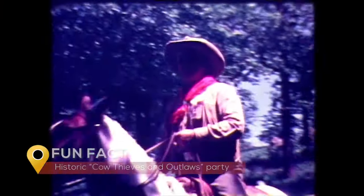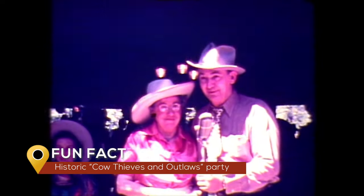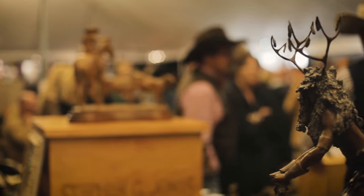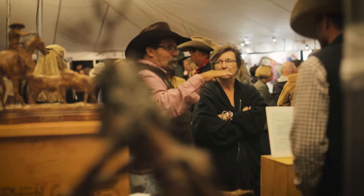For years, Frank Phillips hosted a party for outlaws and lawmen alike because he was a friend to both. You had to check your guns at the door, but as long as you were on your best behavior, everyone was welcome. That event still continues on today as the famous Cow Thieves and Outlaws Reunion.